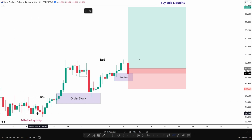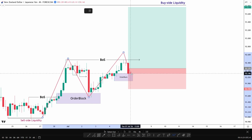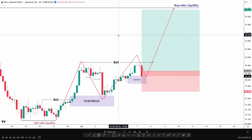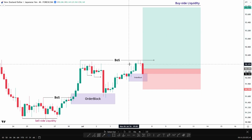Starting with structure, market had already grabbed sell-side liquidity below and broke to the upside. That's a clear sign. After this pullback, the most likely next move is continuation higher, up toward the buy-side liquidity sitting above. That's our target from the start.